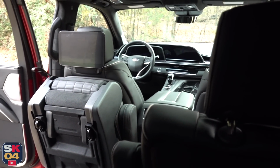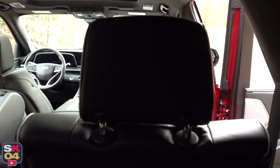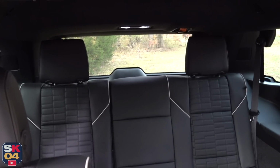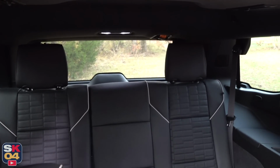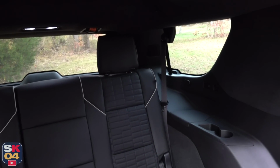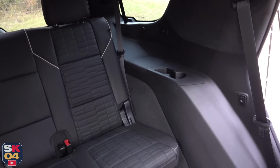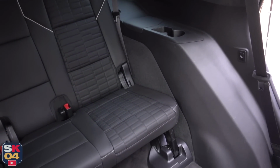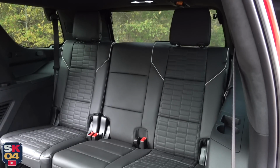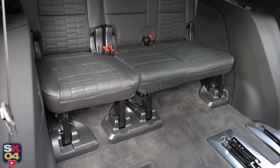Obviously, there's not as much room as the second row, but it's a much better space that can actually accommodate two adults. With the second row slid all the way back, my knees touch the seat back, so depending on the height of whoever is sitting in the third row, you'll have to slide the second row forward a bit. Since there's so much room in the second row, I don't ever foresee that being an issue. Third row amenities include cup holders on either side, as well as USB Type-C charge ports. If needed, the headrests for the second and third row can be folded for better visibility.